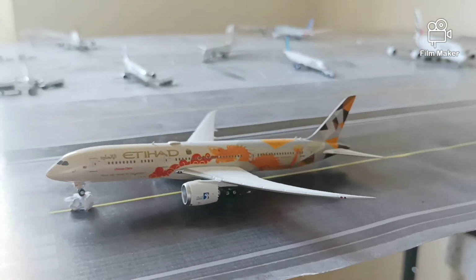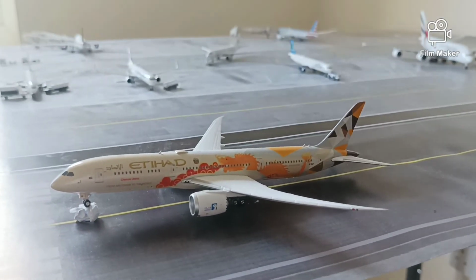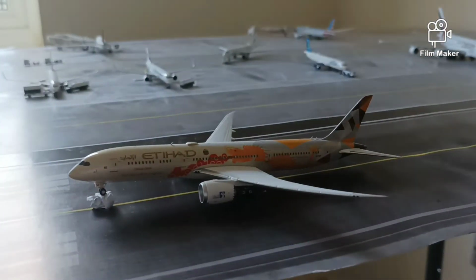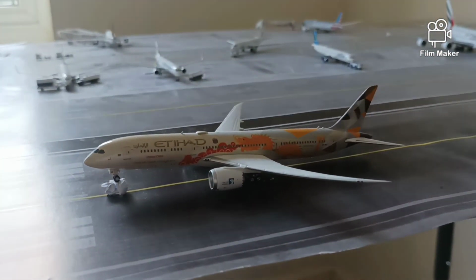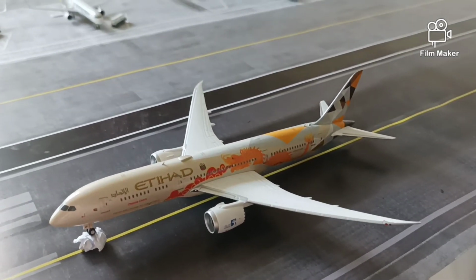Next up here we have this Etihad 787-9 who is just landing in from Abu Dhabi. He is in the Choose China livery.